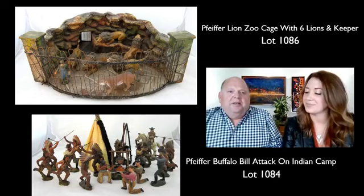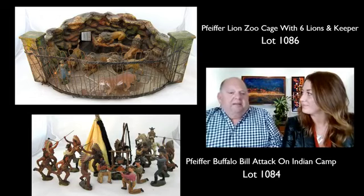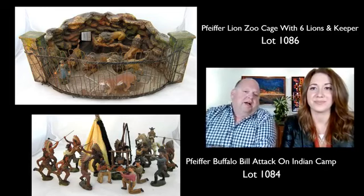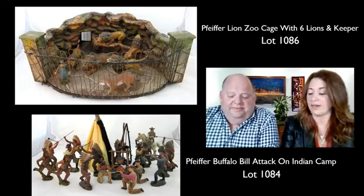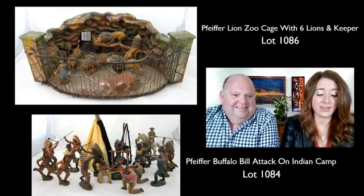Pfeiffer tend to be a little bit more full-bodied in the way they were sculpted and more finely detailed, an earlier version. So they are some of the most prized of all composition figures. Yes, and I think, rightfully so. Yeah. The top one, it has a nice size to it. It's 18 inches long, so it's a nice size set.